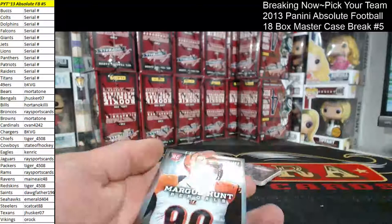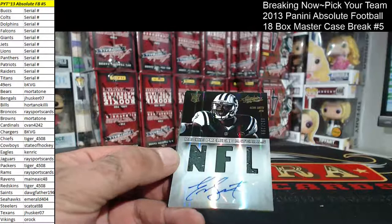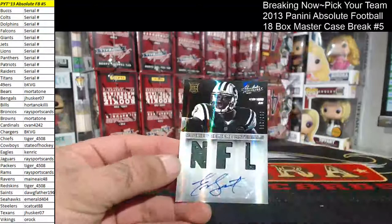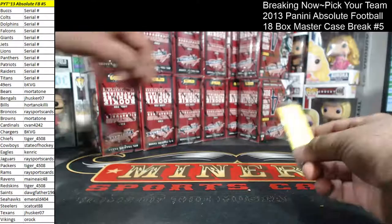And Marcus Hunt for the Bengals out of 499. Tyler Wilson. We got him for the Jets. Going to spot number two, 62 of 299, Geno Smith, and 31 of 49 for the Lions. Going to BKBG right there. Now the case is dead. See, we all said his name three times, and boom, he came out.